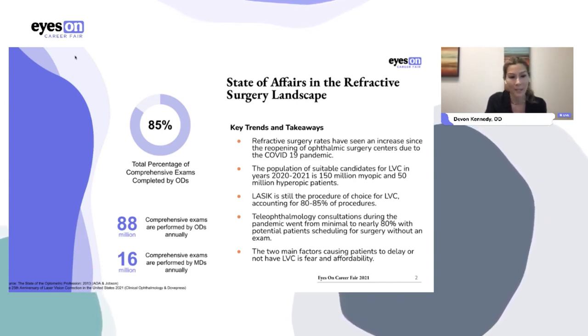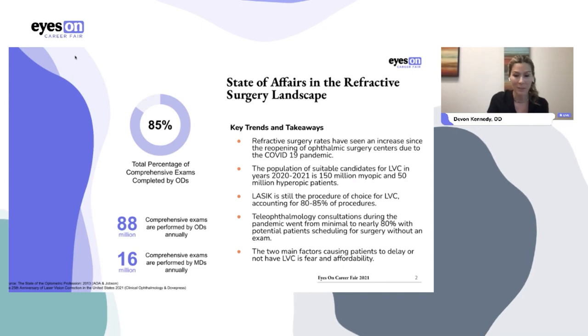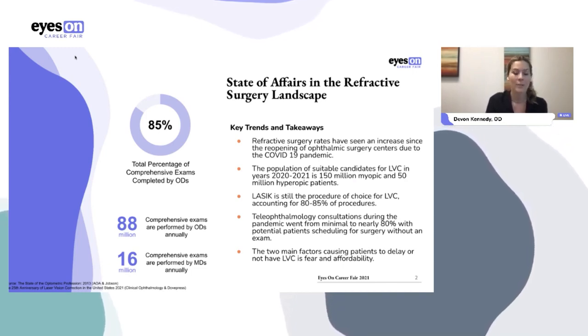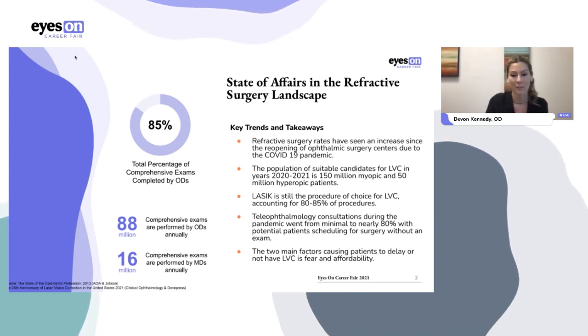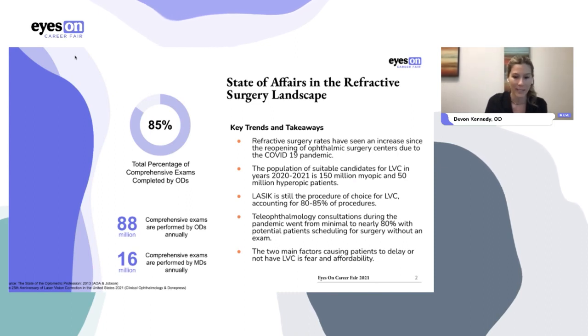Another interesting trend that came up because of COVID-19 was that teleophthalmology consultations went from almost minimal to up to 80%, where patients are actually scheduling surgery just based off the telemedicine consultation. Don't worry, those patients still have a pre-op. We're doing all the appropriate scans and making sure if the patient is truly a LASIK patient or should they have PRK, ICL, things like that.